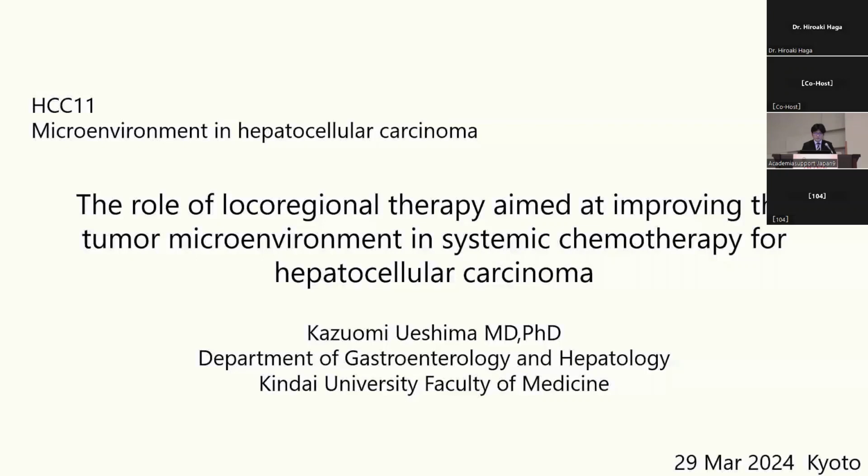The first speaker is Dr. Ueshima from Kindai University. He is working on systemic chemotherapy for HCC and has published many papers in this area. The title of his presentation is The Role of Local Regional Therapy Aimed at Improving the Tumor Microenvironment in Systemic Chemotherapy. Dr. Ueshima, please start.